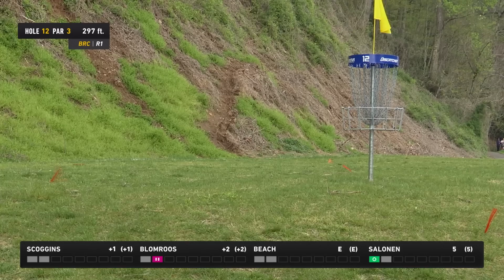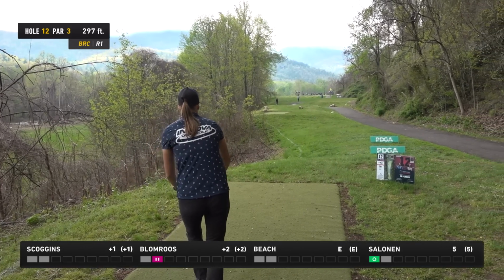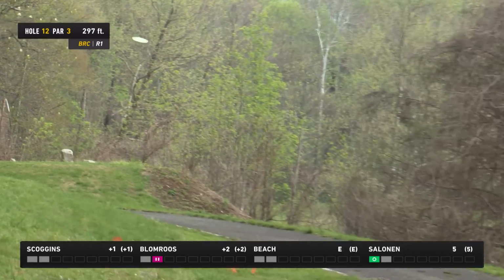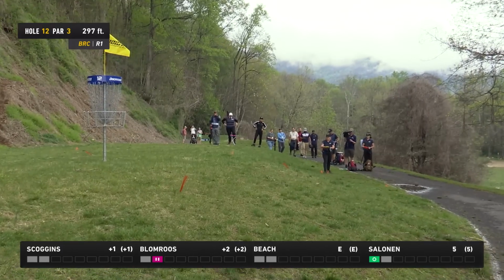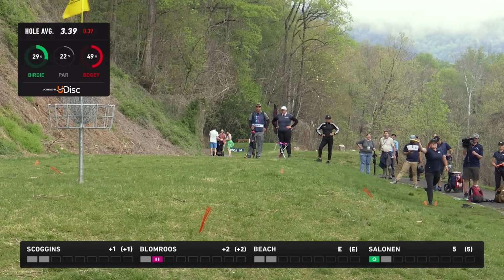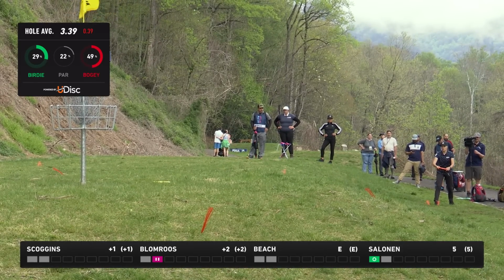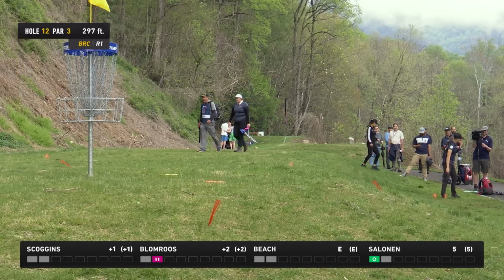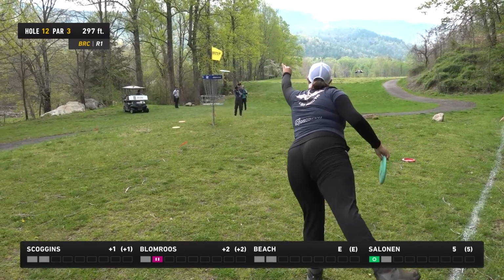Gotta love it. Yeah, it's such a narrow landing zone because there's more inbounds, but you really want to, for that forehand, hit on the top of the hill, that flat part, and oh man. She just doesn't get that MD3 turned and it hyzers out. Is this normal OB rules right here? So we've got a drop zone. Yeah, it doesn't play as an island. Where you're teeing off is from inbounds, but all OBs, unless you come to a rest on the section where the basket is, play from that drop zone.